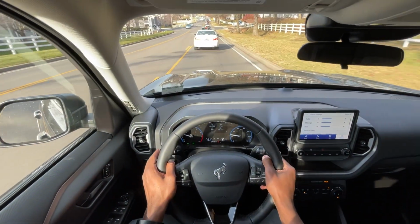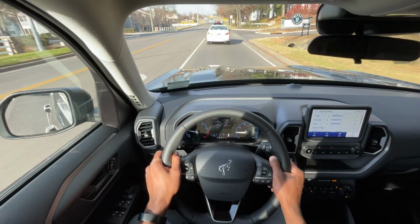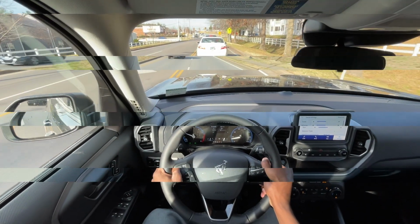But I mean, a lot of standard engines aren't enough, and you want to upgrade to the bigger ones, but I feel like most people won't be disappointed with this 3-cylinder turbocharged engine.